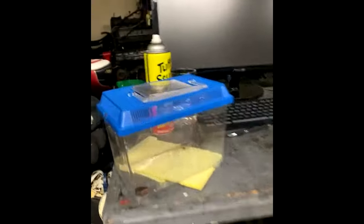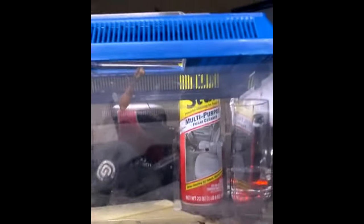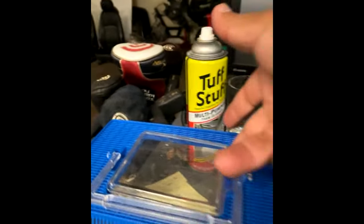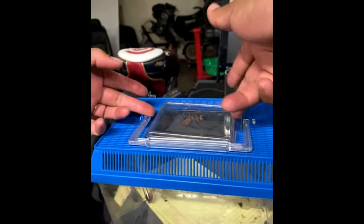So my youngest found a praying mantis. It's a big one though. I think it's a female, and I think it's pregnant. It's going to have babies any minute, but we'll see. So I'm going to pull it out, and I'm going to put it in my hand. Here, let's take this out of the way. We'll see what happens.